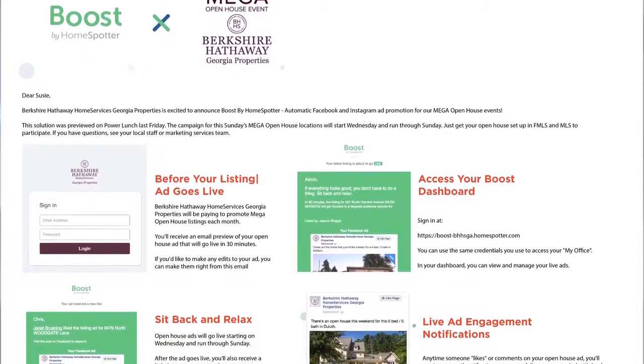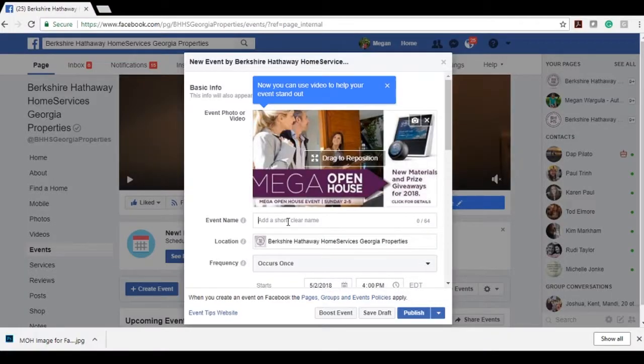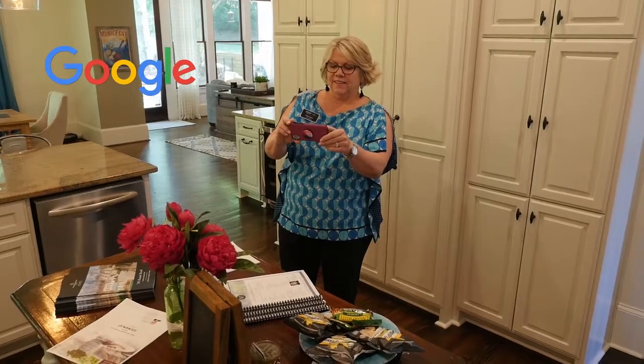List the open house in the MLSs by Monday evening. This will ensure the company-provided social media ads have the most impact. Create an event on Facebook, Nextdoor, Yelp, and Google.